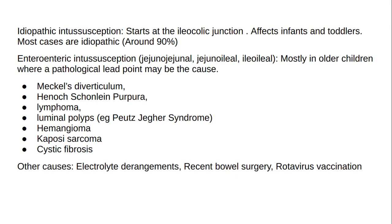Lead points can be Meckel's diverticulum, Henoch-Schönlein purpura, lymphoma, luminal polyps, e.g. Peutz-Jeghers syndrome, hemangioma, Kaposi sarcoma, cystic fibrosis. Other causes: electrolyte derangements, recent bowel surgery, rotavirus vaccination.